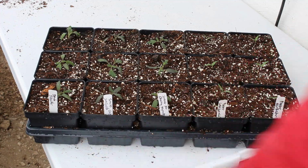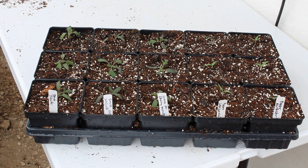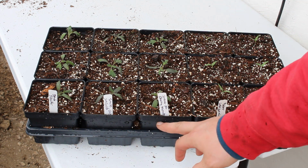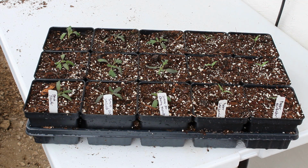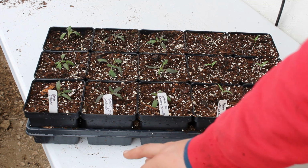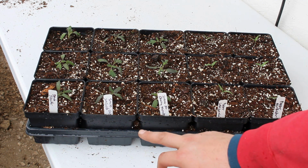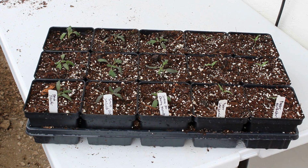I also transplanted the tomatoes and peppers up, and the peppers are probably pretty early. You can't quite see their true leaf yet. But the tomatoes, we have 3 different varieties, and I just ended up picking the best 3 of each because otherwise we're going to have way too many, and we don't have a lot of space the way it is this year. So I picked 3 Jet Setters, 3 Sun Golds, which is like a cherry tomato, and 3 Sweet 100s, which is a red cherry tomato.